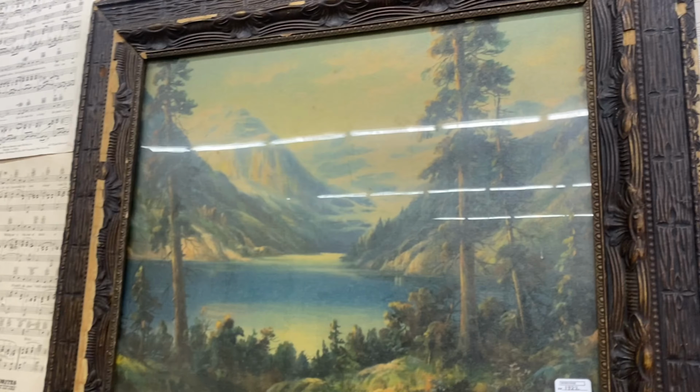Certain pieces that I can add into my living room and even other areas of my house. I'm always on the hunt for pictures or plaques that really stand out, and if they're reasonably priced, that is always a plus for me.